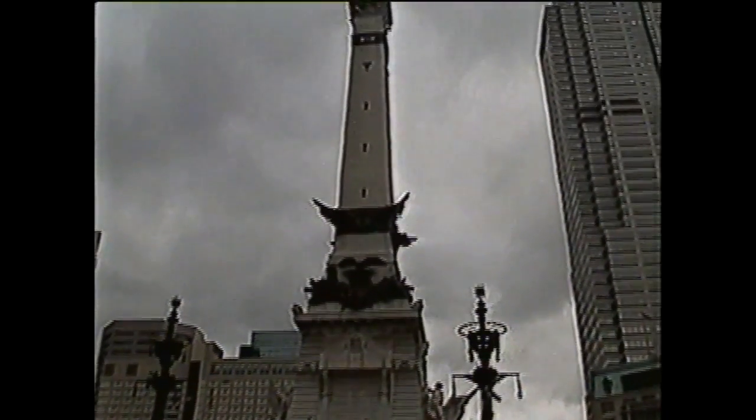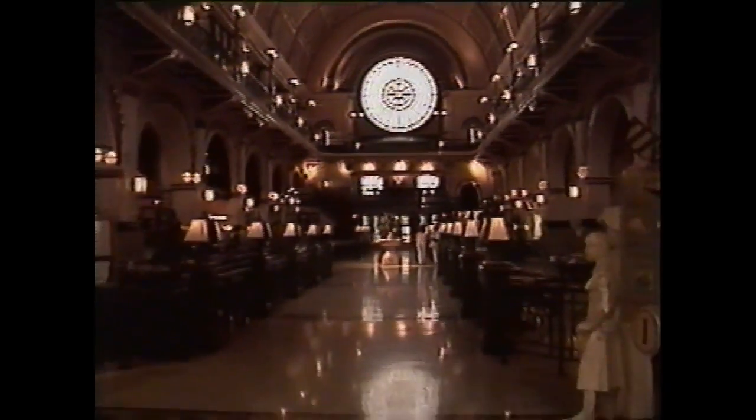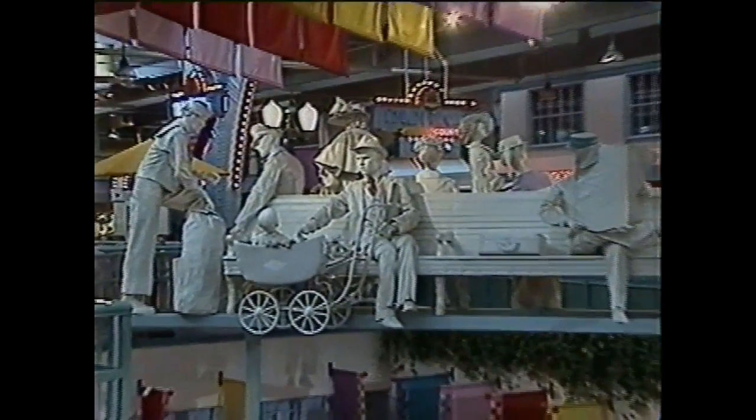From its landmark Soldiers and Sailors Monument in the center of town, to its resurrected Union Station built over a century ago, today it is a marketplace, but there are ghosts of the past all over the place.